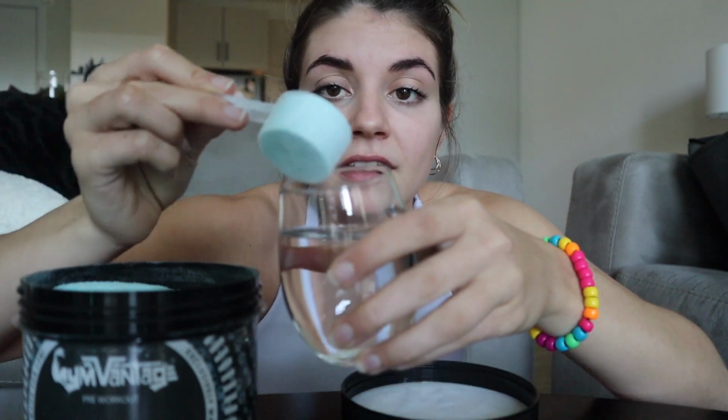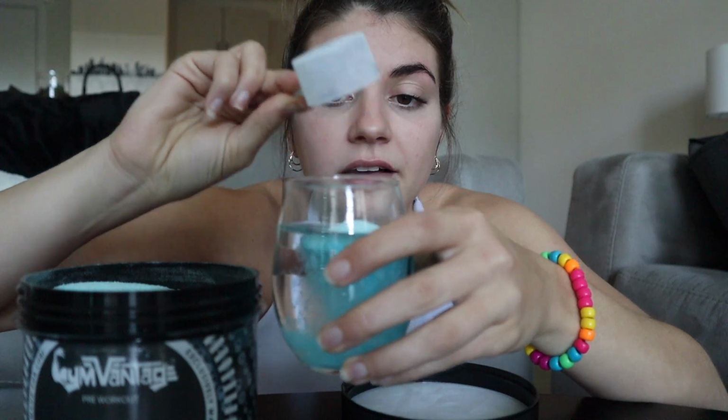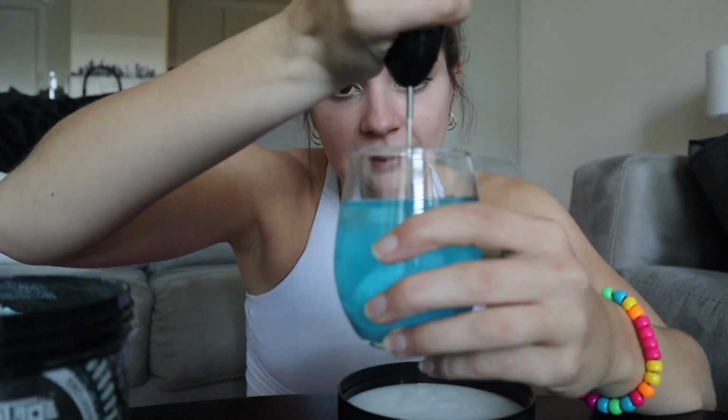It smells good. I've already opened it just so I didn't have to peel it off. All right, so I'm gonna mix it with water just so I can fully taste it. I normally dry scoop, but for the sake of this taste test, I'm gonna mix it with water. That's a big scoop too. I don't know if I could dry scoop that. And 1 scoop is 1 serving, and there are 27 servings per container. That's a very random number, but let's mix it up.